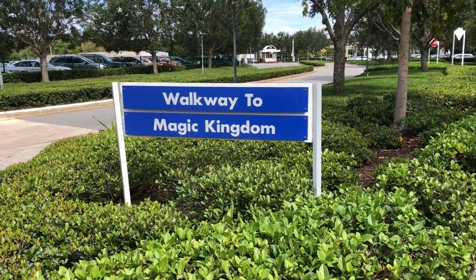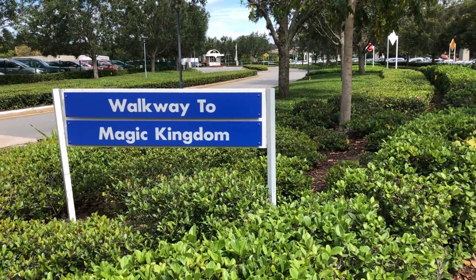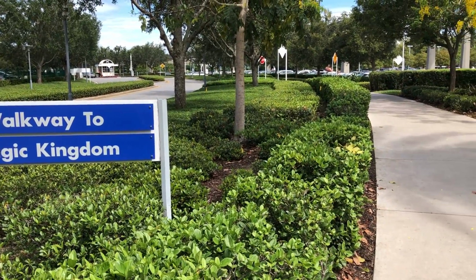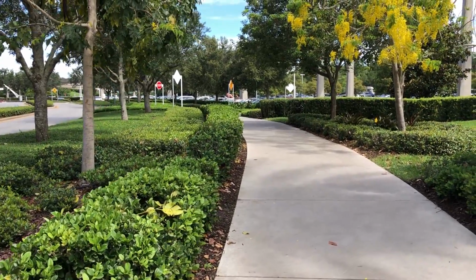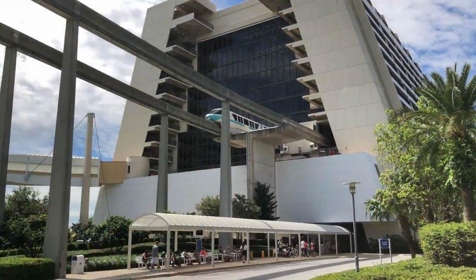And now here's the walkway going from the Contemporary back to the Magic Kingdom. This is just the other side of it, and you can see this sidewalk here goes all the way down by the Contemporary security kiosk and all the way back towards the Magic Kingdom.